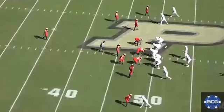So we'll take a look at this first play from Brycen Hopkins, and it was back in 2019 against Maryland. You're going to see an initial 2x2 set here by Purdue. Brycen Hopkins is lined up in the slot at the bottom of the screen. And what you're going to see is he's essentially going to move across the formation, creating a bunch set at the top of the screen towards the field side.